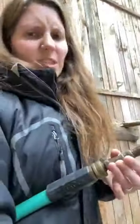Let's see if he wants to come down. Hopefully, as soon as I turn the water on. Bear with me here. Sounds like a rusty clothesline pulley. Kind of does. He's a funny sounding bird, but it's a very distinct sound. So when you hear it in the wild, you can definitely tell what it is.